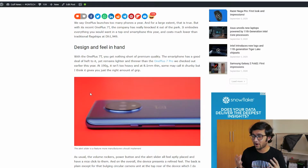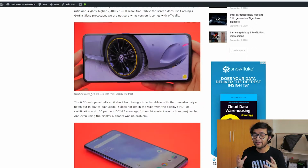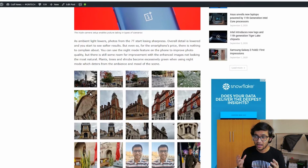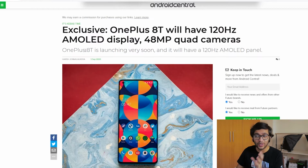Like, everything from how it performed, the display, the form factor, the feel in hand, everything was just perfect, barring maybe the slightly underwhelming camera experience, especially in low light. But apart from that, you were looking at a pretty fantastic package, and if you read this review, it'll reflect the same. But the 8T, I feel like, is going to be a big upgrade over the 8, and I hope OnePlus also brings in some functionality to actually fix the issues that the 8 Pro carried.